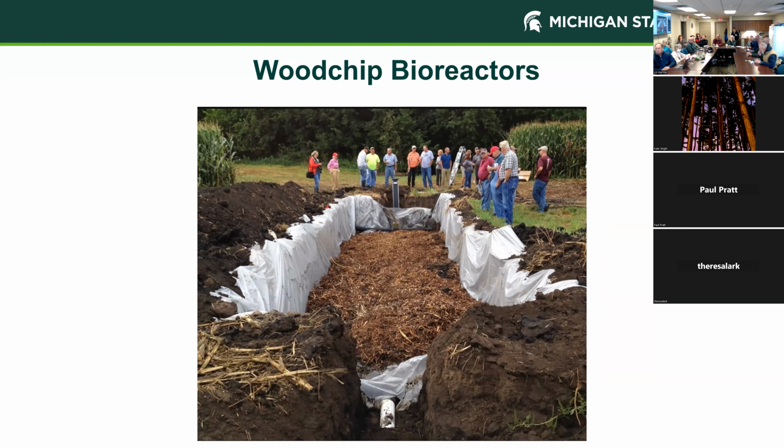And then using things like wood chip bioreactors. So you're putting the water through wood chips to denitrify the water. There's a lot of research going on with that. I guess those are the only pictures. There are other things like 2-stage or 3-stage ditches where we would use an excavator and level out the land toward that drainage ditch to allow the water flow to decrease and infiltrate before it's hitting the agricultural drain. So all of these things, there's a ton of work going on in the Western Lake Erie Basin.